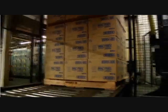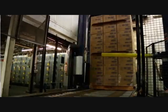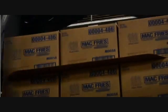Now the boxes of French fries will continue to move through the process where we'll palletize them, and then we'll move them into our warehouse. And from that point on, they can be shipped anywhere in the world.